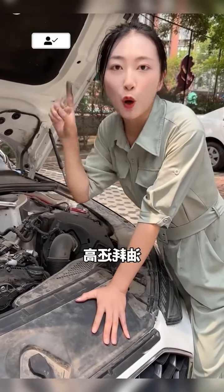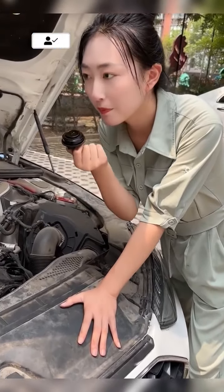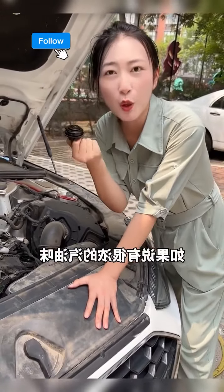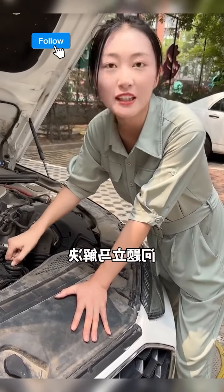Third, if your car lacks power and has high fuel consumption, open the oil cap and smell it. A strong gasoline smell means the high-pressure fuel pump is faulty. Replace it and the problem's solved.